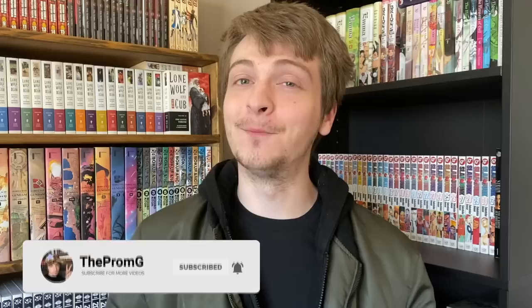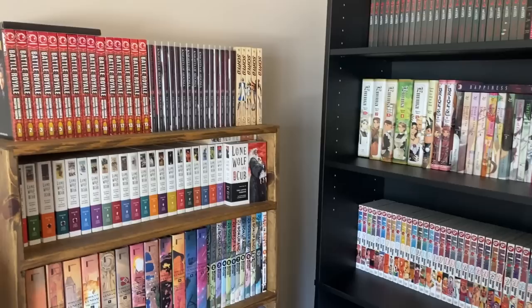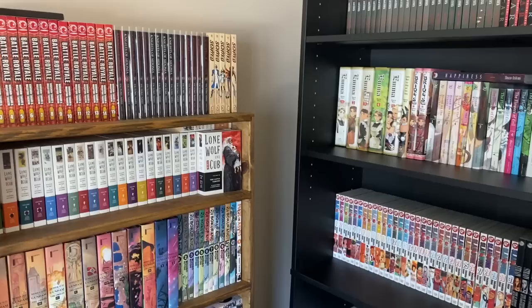So without any further ado, let's get right into the manga collection for 2022. All right, so let's get started. Here's the updated manga collection tour for 2022. Now, I do have three bookcases here in my room, and the rest of my collection, my two other bookcases, are at my college apartment, as well as the rest of my manga. So we'll be in two different locations for this video, but first, we're going to get through all the manga in this room right here, starting off with this brown shelf at the top here.